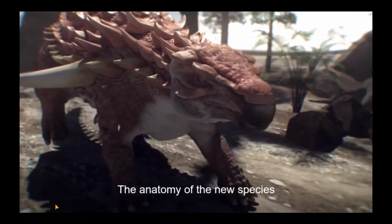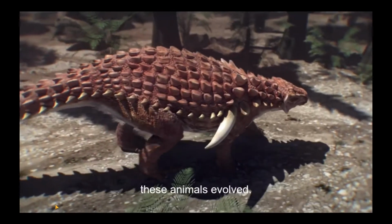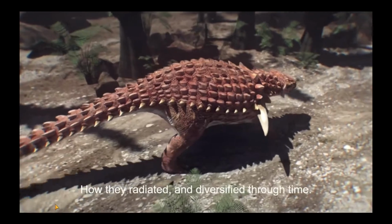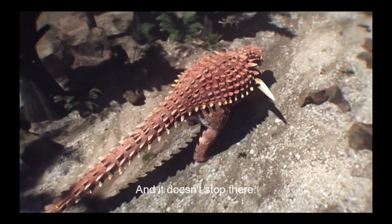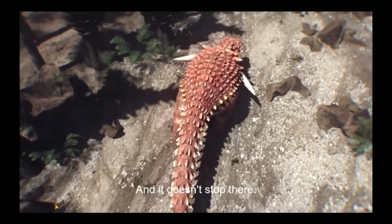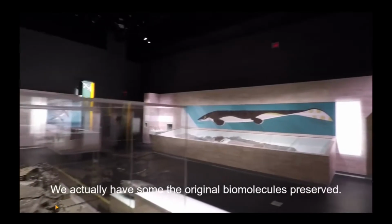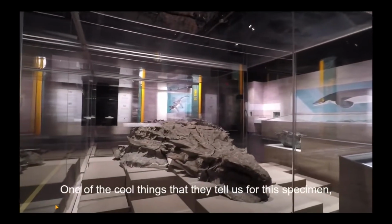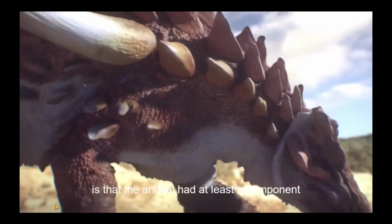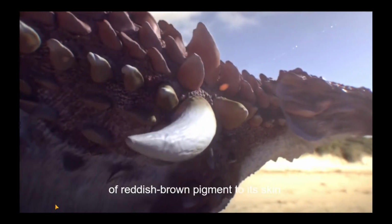The anatomy of the new species has already given scientists clues to how these animals evolved, how they radiated and diversified through time. And it doesn't stop there. The skin is preserved. It's not just the impression of the skin. We actually have some of the original biomolecules preserved. One of the cool things that they tell us for this specimen is that the animal had at least a component of reddish-brown pigment to its skin.